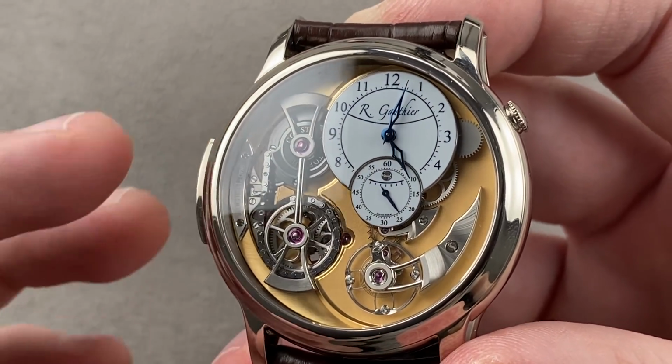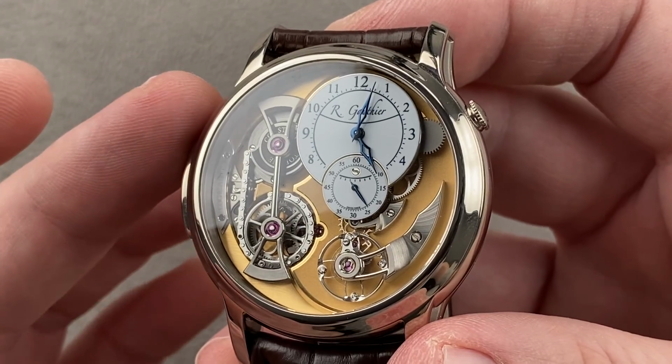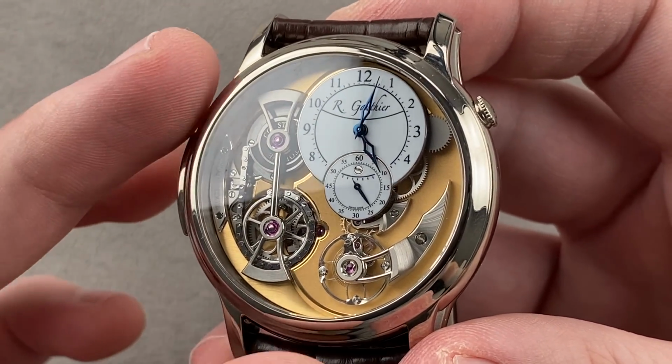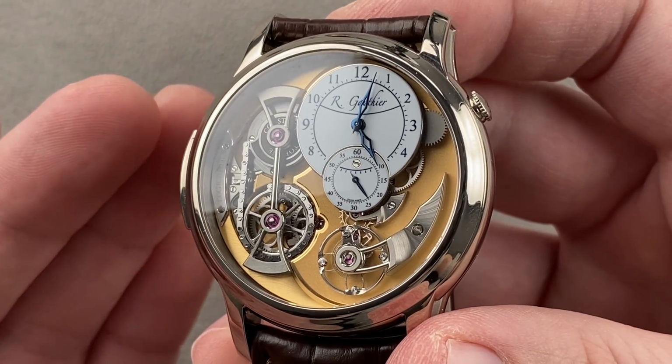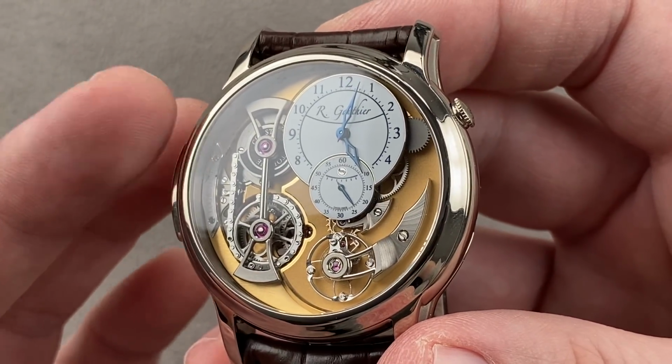This is the logical one. Launched in 2013, it won the GPHG Complication Prize, and it became the iconic watch of Romain Gauthier. It is also being discontinued this year. Given that Romain Gauthier only makes 50 watches a year, less than half of which are the logical one, you get a sense of just how rare this watch is.